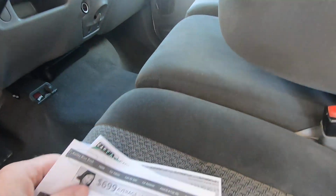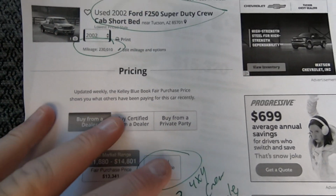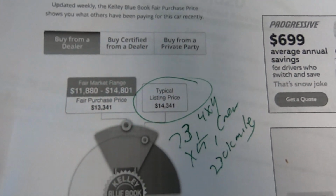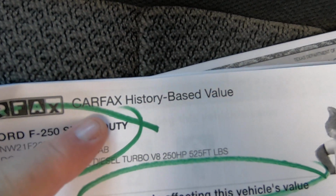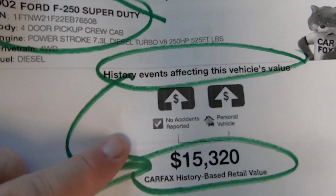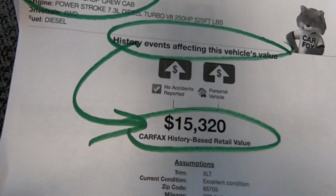All right? As I said, let's show you some stuff here. There's a Kelley Blue Book, short bed F250, 230,000 miles. Typical listing price would be $14,341. Here's the Carfax on the truck. Carfax history-based value is what they call it. There's the VIN. History and events affecting this vehicle's value. They say it's worth $15,320, okay?